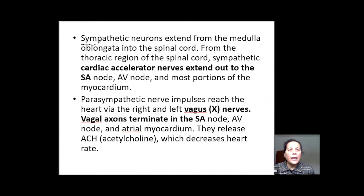We see the sympathetic nervous system fibers from the medulla oblongata go down to the spinal cord. In the chest region, they go outside of the spinal cord. Then the nerve bunch goes directly to the SA node, and from the SA node to the AV node. Then some bunches of fibers go all over the heart muscles and cause the contraction. So that's the sympathetic nervous system working.